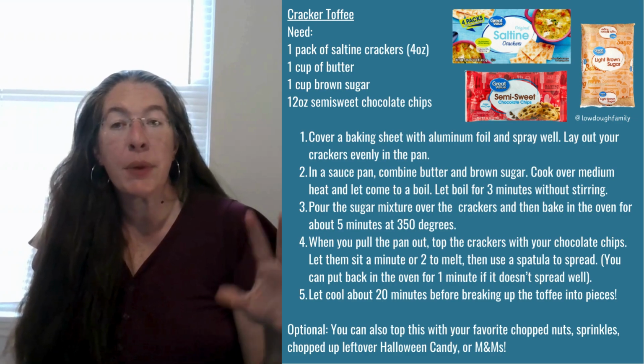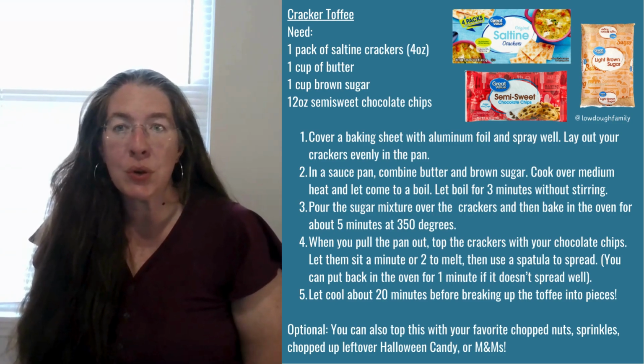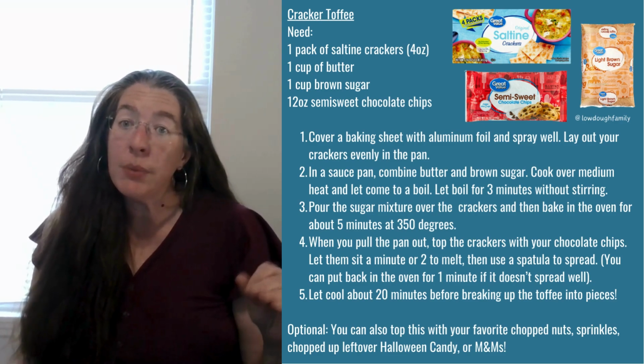Now, a few years ago, my mom made this and it became such a big hit. And honestly, I always forget about it because it's just so simple. It's so tasty.